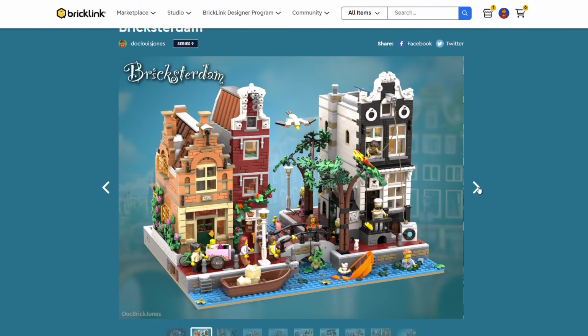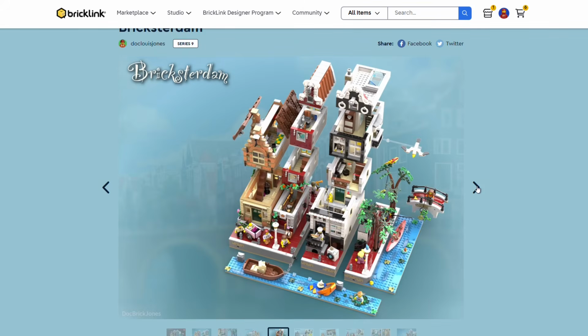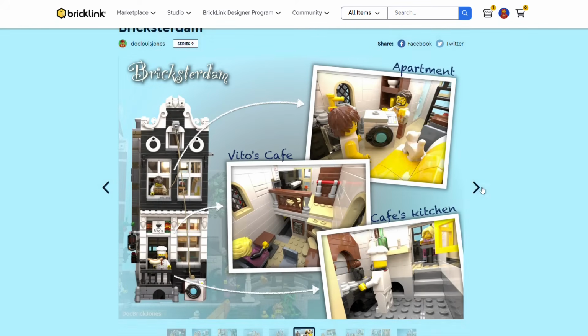You can reconfigure it to move things around, have the bridge be in the middle, for example. All the buildings are fully enclosed. Here's what they look like on the back. You can see the separation of the buildings, the way that's done. I like the way they did this bird. It's like flying in the sky. Lots of good stuff in this.